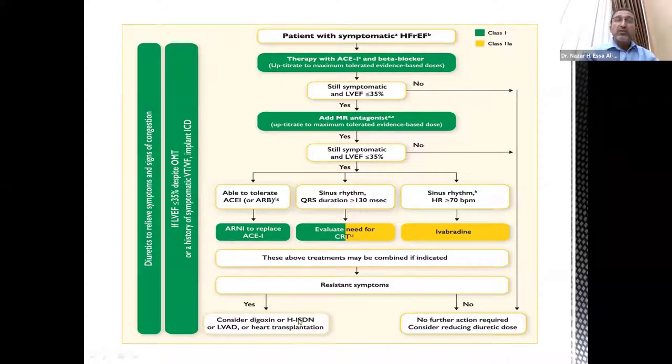Inotropic agent, digoxin, hydralazine, isosorbide nitrate, left ventricular assist device, or the final destination, heart transplantation. And along all this treatment strategy, the aspects, of course, to improve symptoms, and those with reduced ejection fraction below 35 on optimal medical therapy should also be evaluated for implantation of ICD.